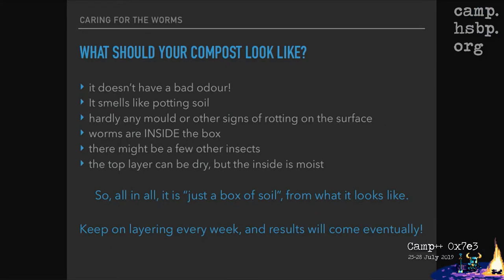And your compost shouldn't have any odor. It smells like very rich potting soil, like the one you can buy at the flower market. So it's a really good quality soil. It shouldn't have too much mold in it. Some is okay. And the worms should be inside the box, not outside. If you see worms outside the box or creeping up or on the floor, then it's a sign that something is going wrong. For example, it's too wet, too dry, or too cold for them.